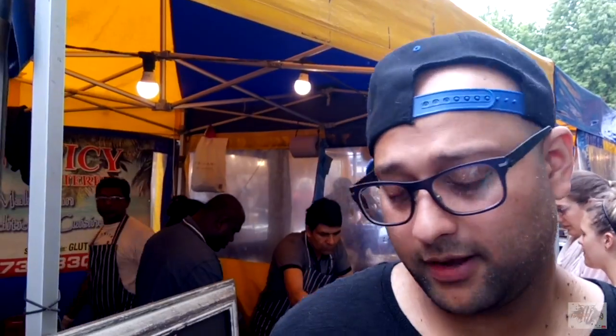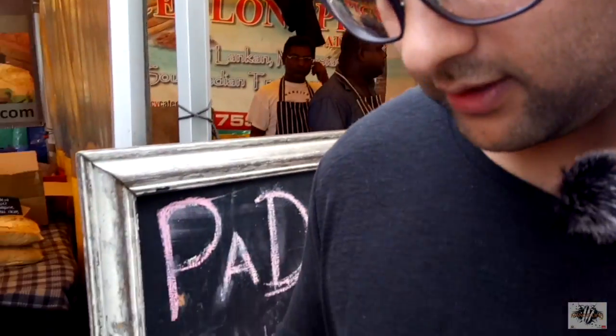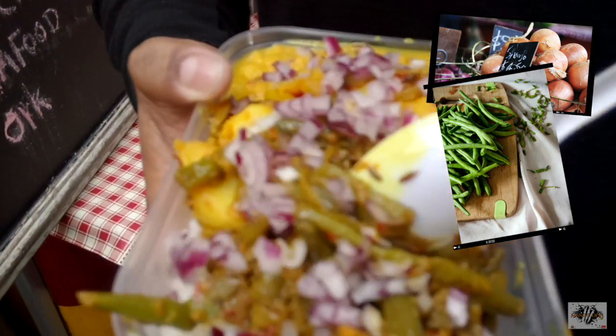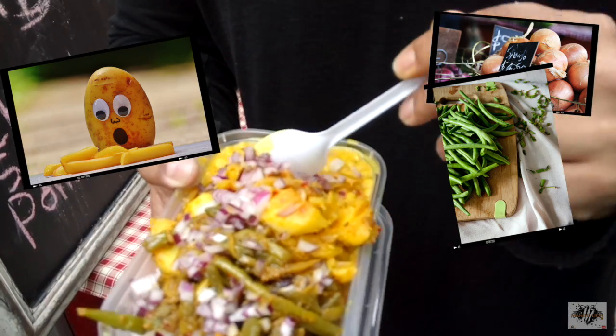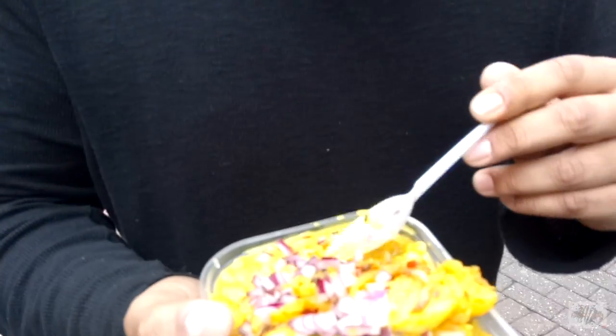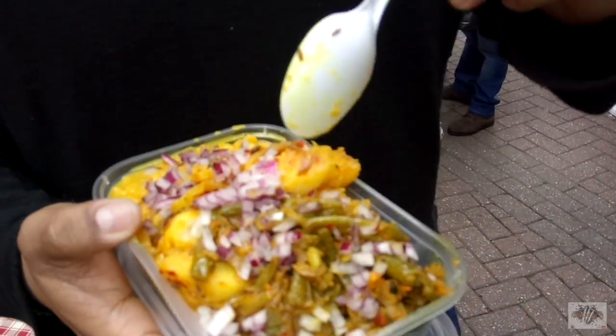So we've got the vegetarian selection of the Ceylon style cafeteria. Take a look at what we've got. We've got the onions, we've got the green beans on top. It's really packed. And you've got the potato there, and then you've got the lentils. It looks really nice, and the smell of it is brilliant as well. And then you've got the rice underneath everything. So I'm going to quickly try this.